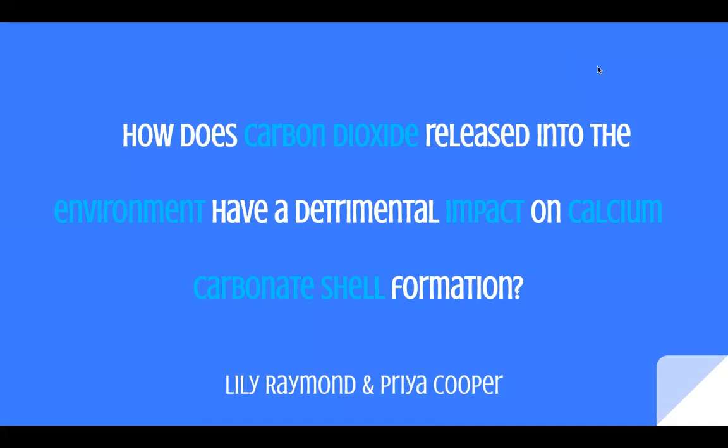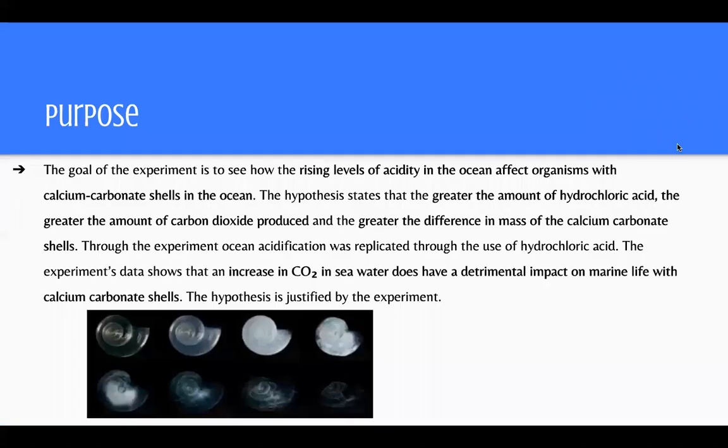How does carbon dioxide released into the environment have a detrimental impact on calcium carbonate shell formation? By Lily Raymond and Priya Cooper.